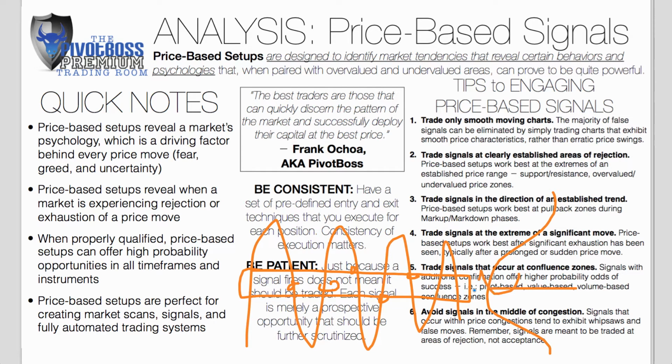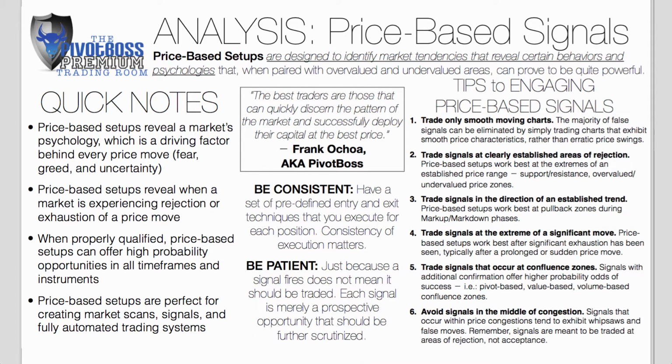because, remember, the market is trading within a balanced range and wants to stay there. This is a balanced range. It wants to stay there, so there's no edges. Up here, this is where you can attack sell signals, and down here is where you can attack buy signals at the edges of the range. These are the rejection zones, right? Overvalued, undervalued. So that's why all those words are in there. You can't trade a signal in the middle of chop because it's not going to work.